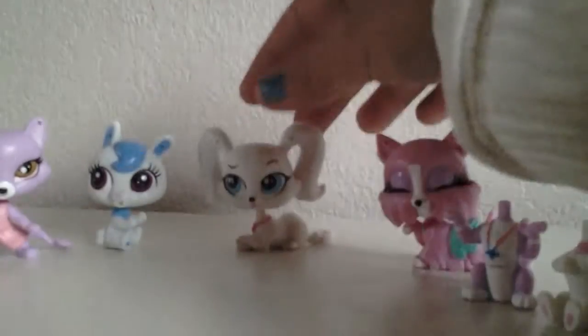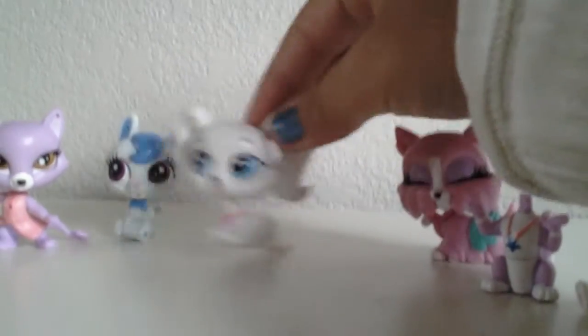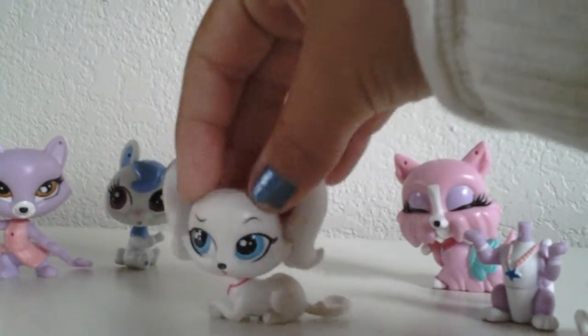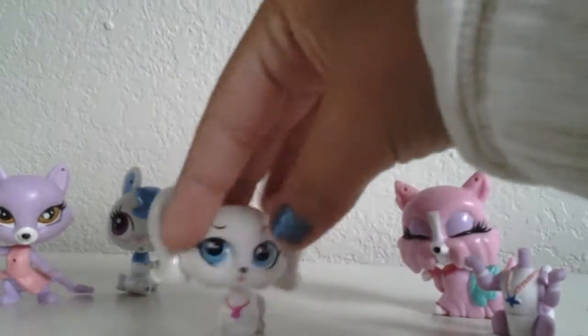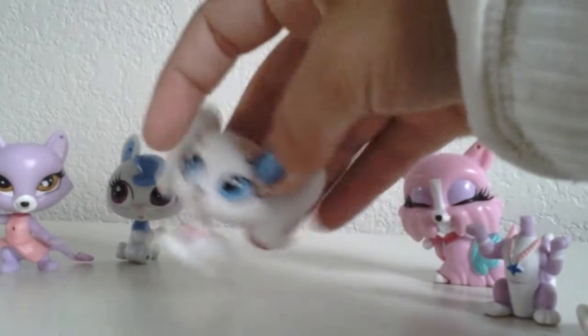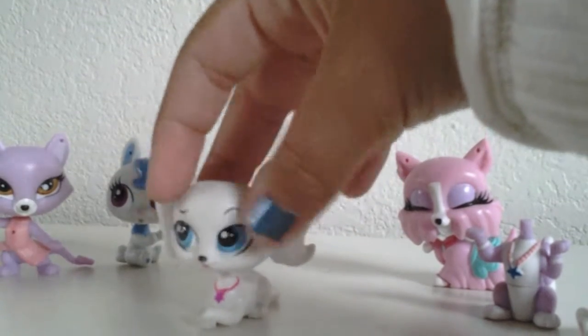Guys, today I'm going to be doing toy review number 2. Today I'm going to be doing these ones. I don't know if Emily did these kinds, the real bobble ones, but I think they're cool. They're bobbles. They're cute and they have these holes to put things in.